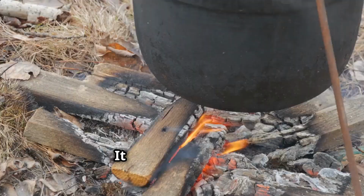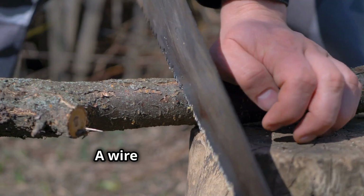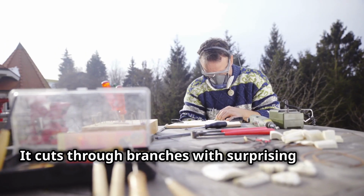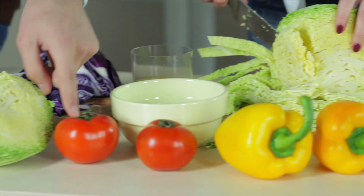Fire can be your best friend. It provides warmth, cooks your food, and keeps critters at bay. A wire saw is lightweight, compact, and efficient. It cuts through branches with surprising speed. In survival, every ounce counts.